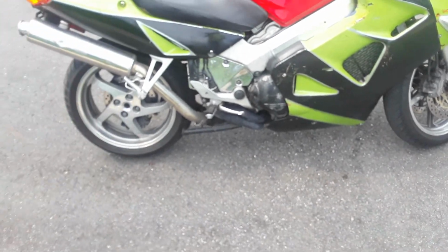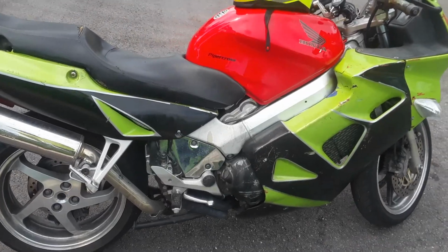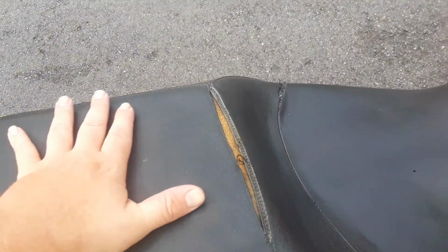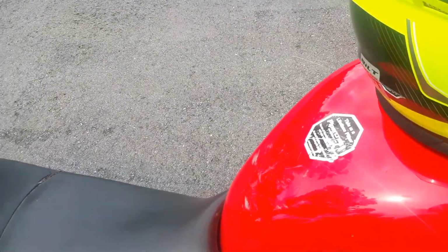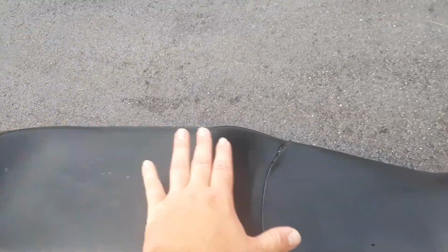Overall, though, I got the center stand. I mean, overall, it is a fantastic bike. I love the way it rides. I'm gonna redo the seat. I don't think this is a factory seat. I don't know. It's gonna be all white, the fairings. I'm gonna get the white cowl.